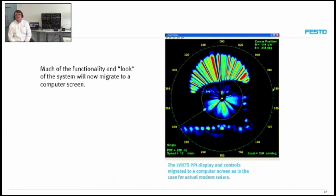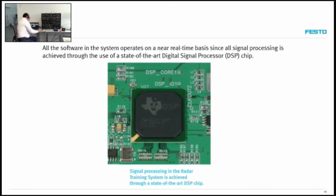This is a picture of the radar that I took some days ago in the position it is now. So when we use it right now in the demo, we're going to see what we're seeing, and I'm going to explain what you're seeing right now on the screen. We use state-of-the-art DSPs so we can have very fast response in our signals.